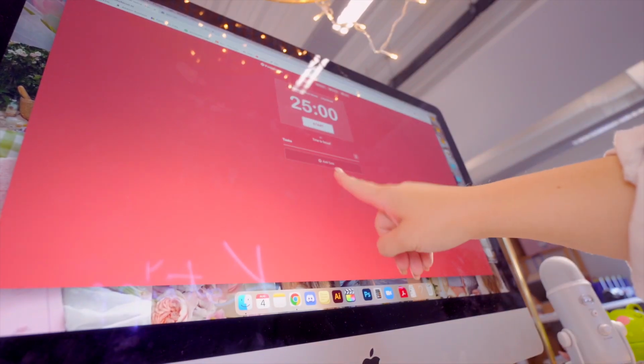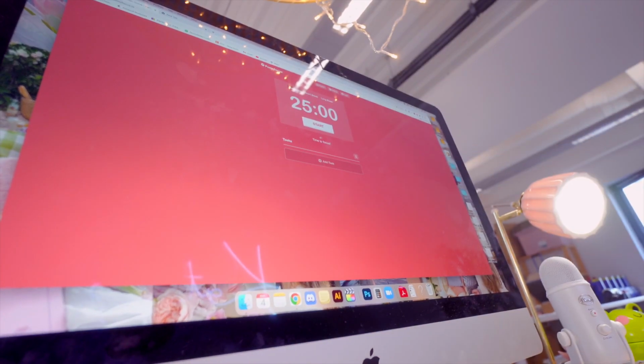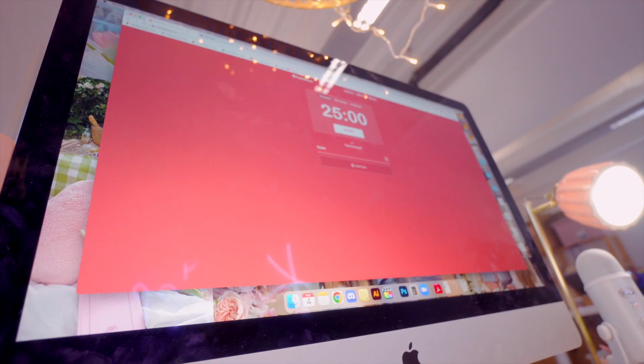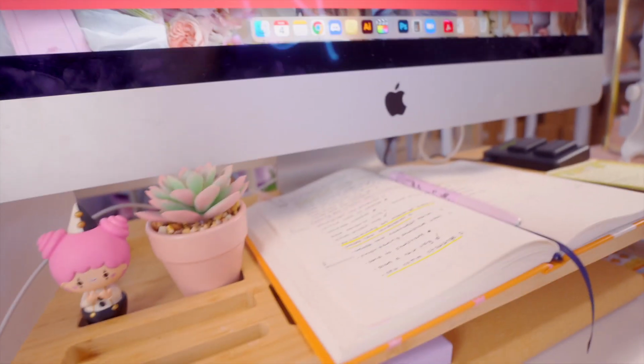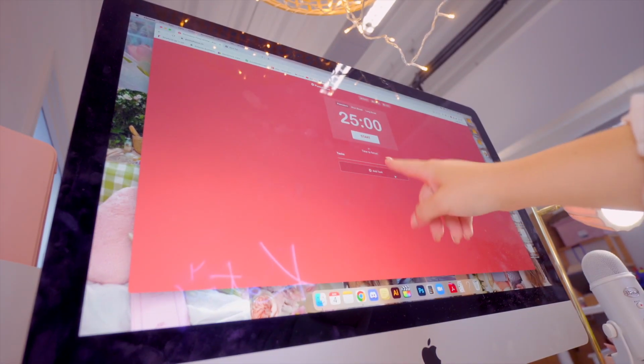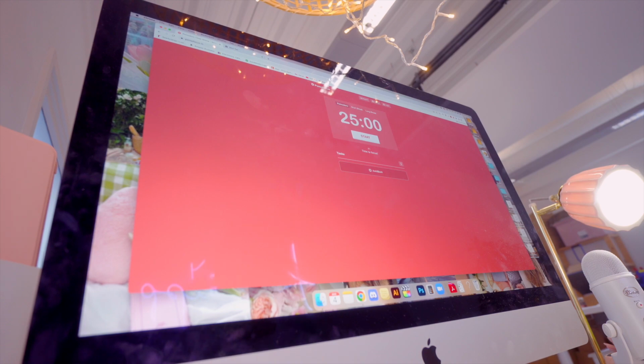I still use Pomodoro. This is the website I use, pomofocus.io. I still use this for scheduling my day, and I also have my planner on the desk here as well. So I'm going to get to work on that because I like to do this in order, and then I'm going to get to work on packaging orders.